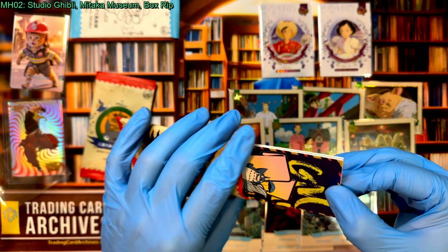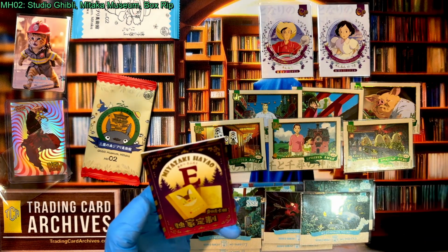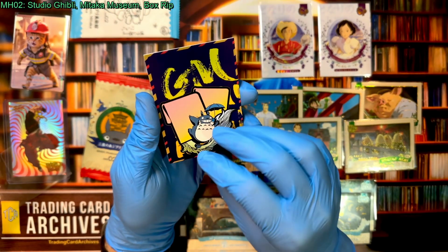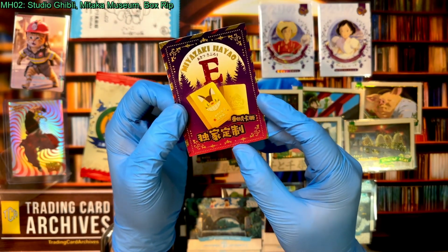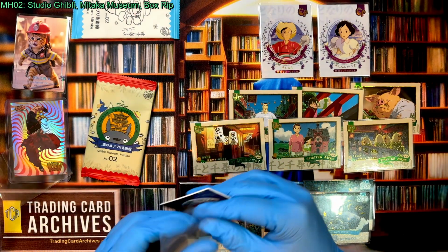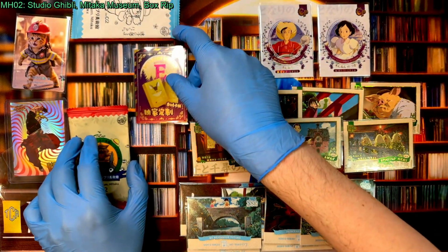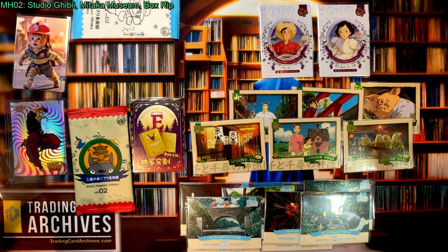Oh, well, here's something, I guess. I hope it's not a puzzle. It's a prize card for the binder, I think. Yeah, so this is a prize card for the binder, which is the E prize, so the lowest end prize. I don't think I'm going to try and redeem that. If I pull one of the better prizes, I'll do the redemption, but I don't think I'm going to redeem for a binder. I just don't want it.